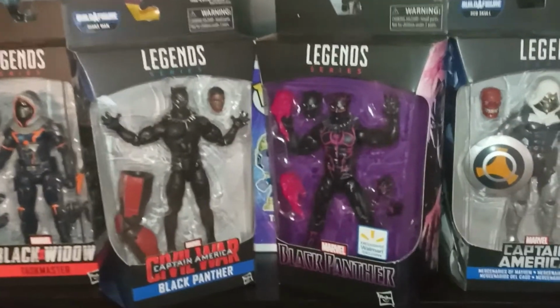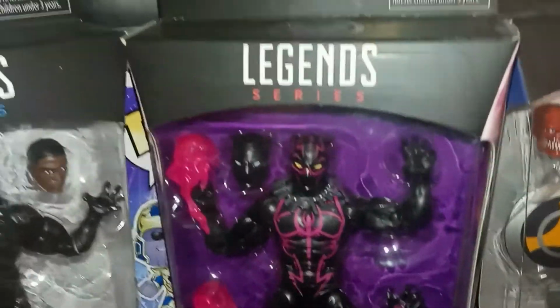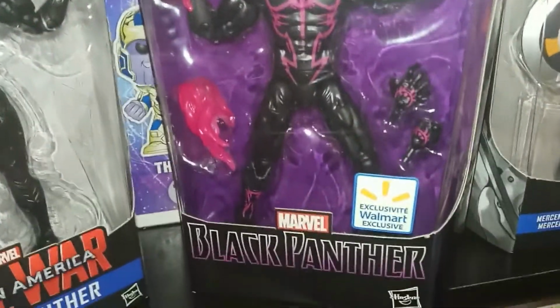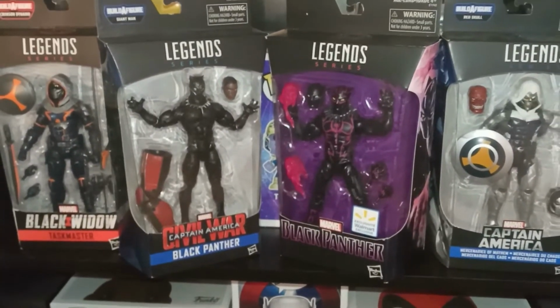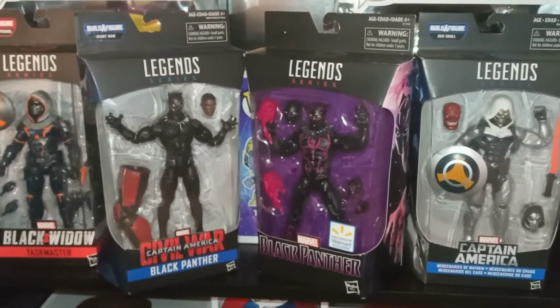And speaking of Black Panther, here's the Black Panther Walmart exclusive. Now, this one is one of my favorite Marvel Legends of all time, the newer Marvel Legends. It's just so cool with the purple stuff going on. This was released around the time of, I think, the first Black Panther movie. And when I saw it, I automatically had to pick it up because it was just raw and fresh. And I definitely like this one.